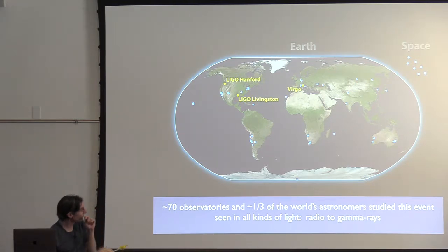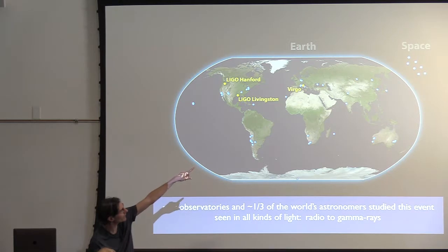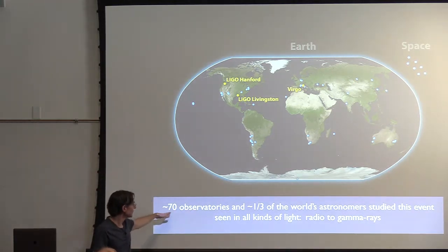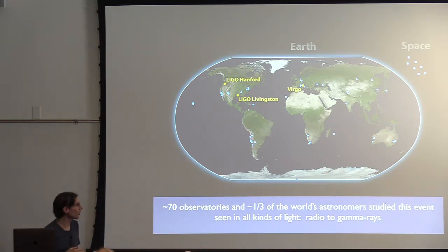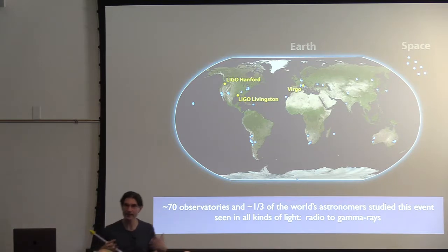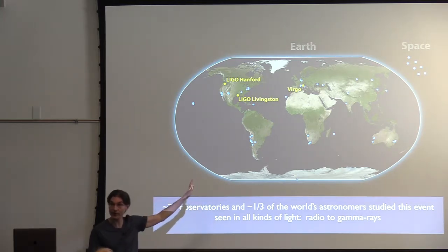This shows which telescopes on the Earth and in space went and looked up at the sky to try to observe this source of light. So 70 different observatories on the ground, many in space. In every part of the electromagnetic spectrum, from the radio to the gamma rays, this source was detected. A third of the world's astronomers participated in this discovery, either in the observations or in the theoretical interpretation. There are telescopes on every continent of the Earth.